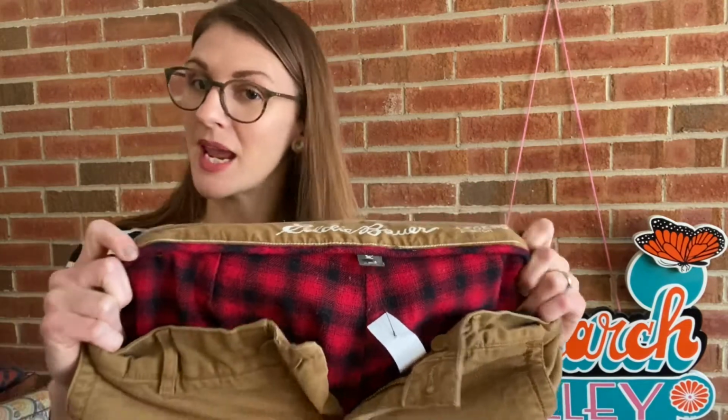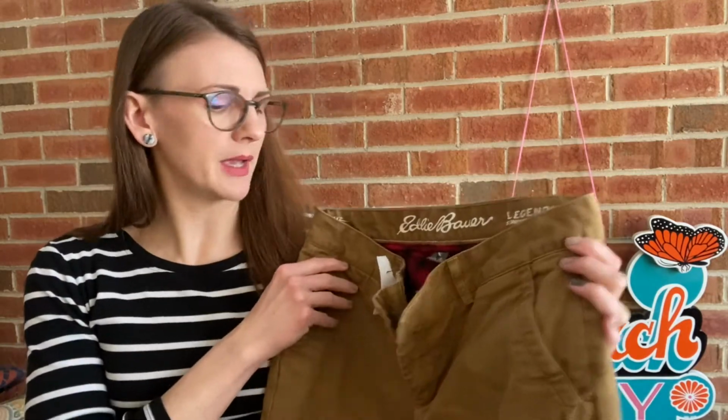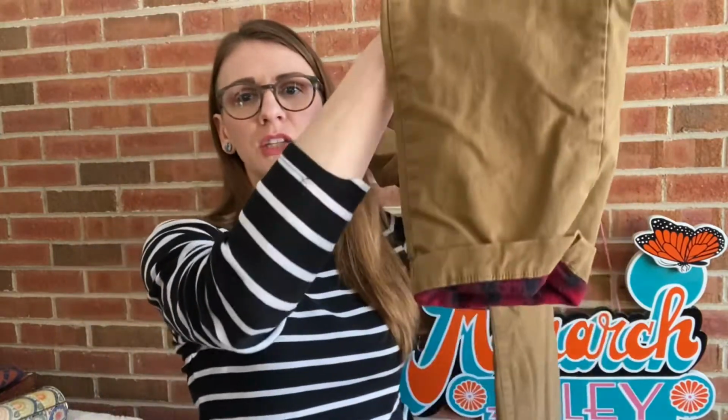Letter F is going to stand for flannel lined pants. I know this is probably a weird time of year to be selling something like this, but I found these for a good price. They were $3.99. They're a size 4. They're Eddie Bauer. So I don't know. I felt like these could be K for khaki too, but they're not. They're F for flannel lined pants.